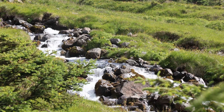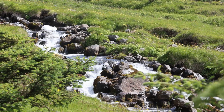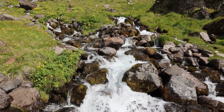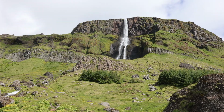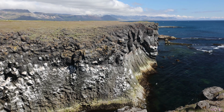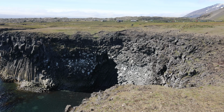So today we're touring the Snæfellsnes Peninsula in the northwest of Iceland, and today we come to these wonderful waterfalls. The peninsula is marked by its dramatic landforms, such as the basalt columns we saw earlier, and these dramatic cliffs with their seemingly bizarre patterns.